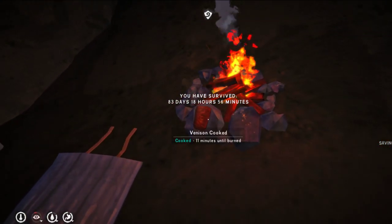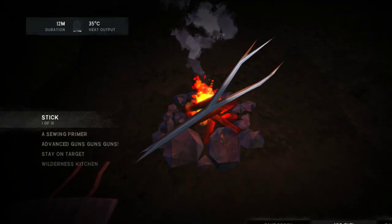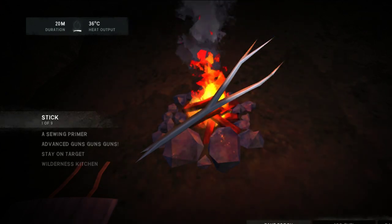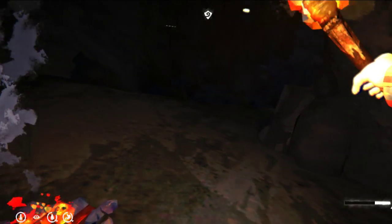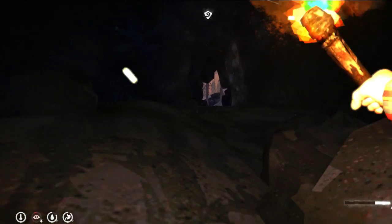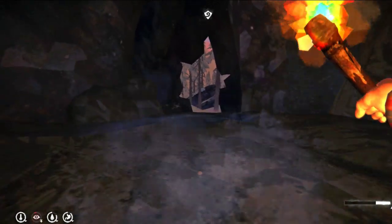Fire is still going. You can hear it going. Add some fuel. Now, we got 20 minutes, so we can take a torch. And then we can go over here and start a fire beside that deer. That fire over there has served its purpose. It made water, it made charcoal.